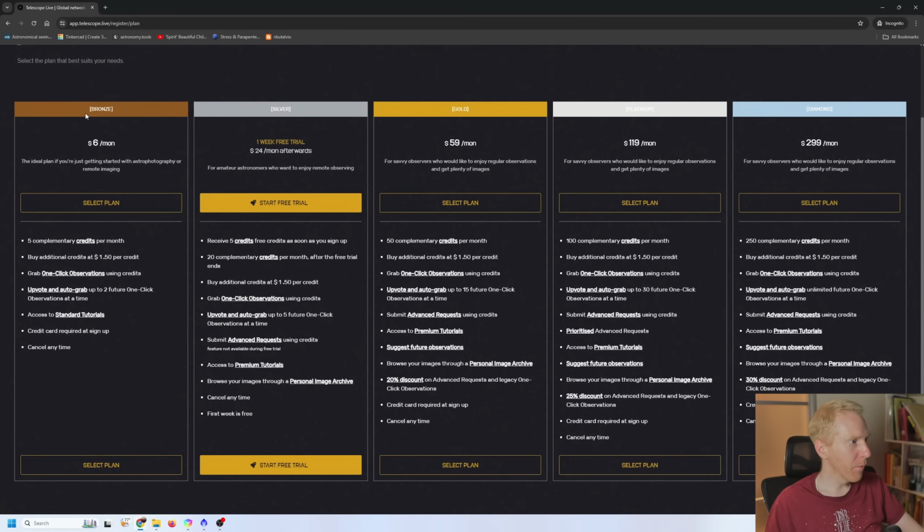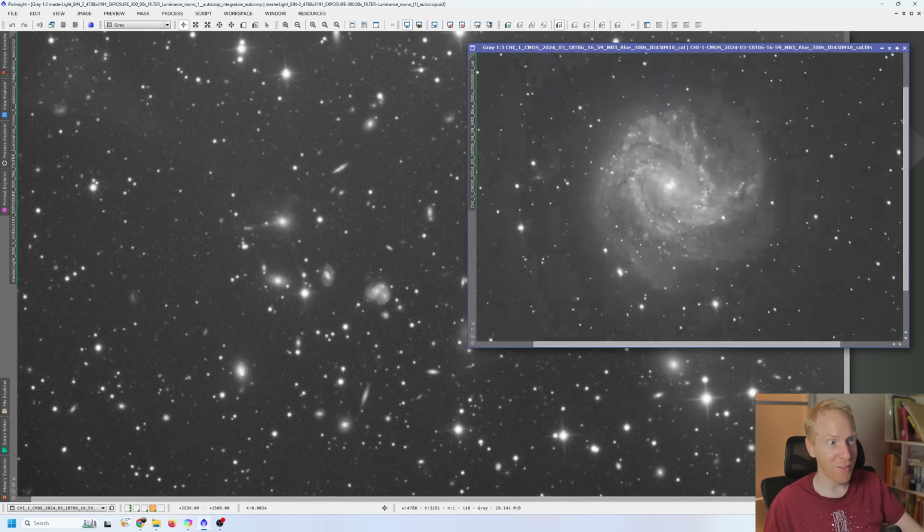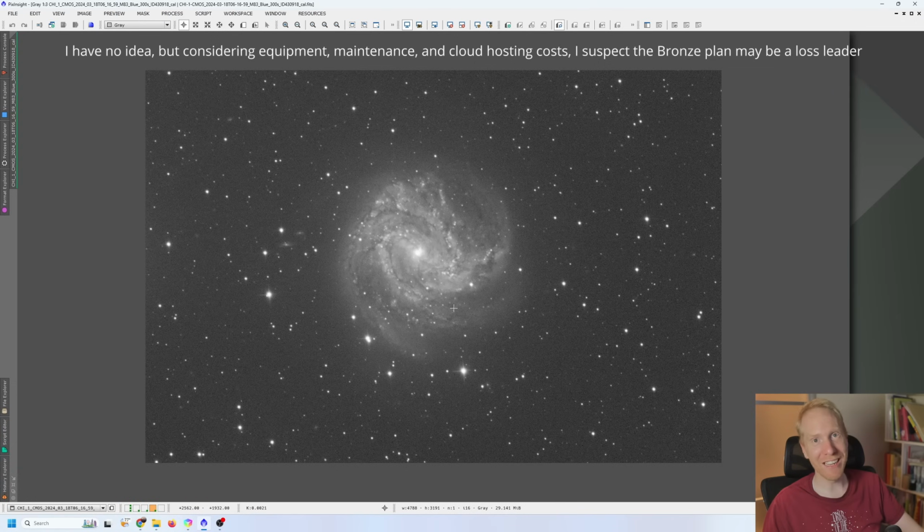Still, you look at bronze, and you'll have 5 credits per month. That's enough in my experience for 4 to 5 one-click observations, which is actually already a lot of fun. I mean, remember those M83 quality frames. This is a single frame, and with this one-click observation, I got 12 of this kind of frame.